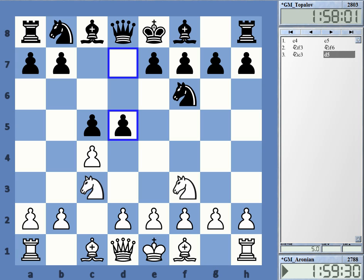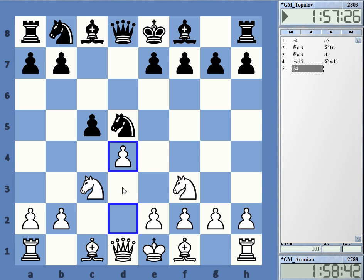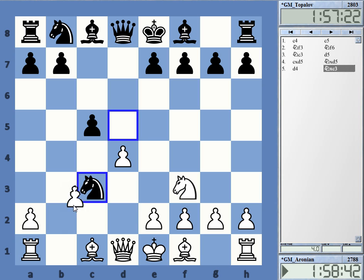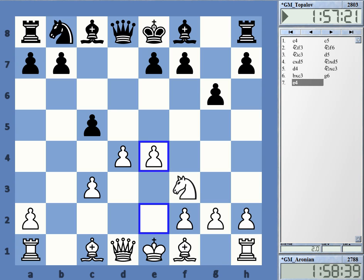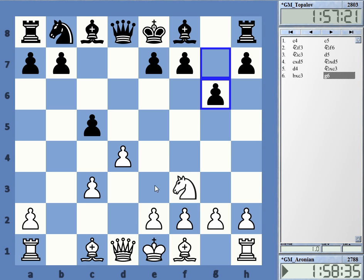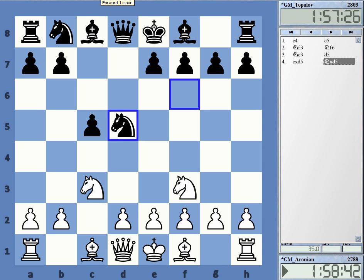And Topalov goes with this quick d5. This is an interesting line for black, quite often played by dynamic players who have the Grünfeld in the repertoire. Why is that? Because if white takes, and this is what happened here, if white now goes d4, which is one of the main moves, then black can easily think about taking, and with g6 it could easily transpose to a Grünfeld. It's at least Grünfeldish, let's say. This is a pure Grünfeld, but white might also go here or something and stay within the English opening, but it has a definite Grünfeld flavor.